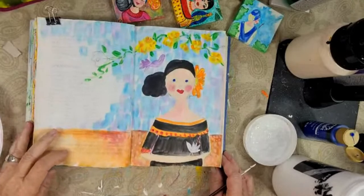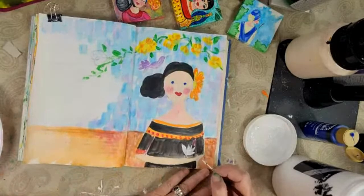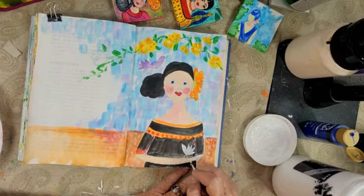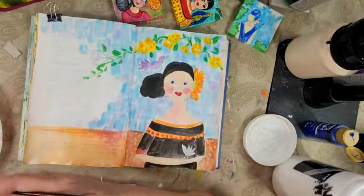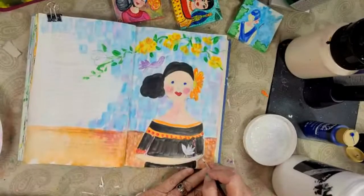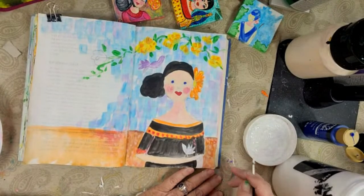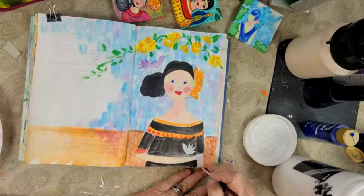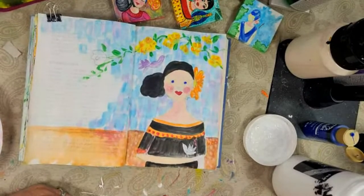So that's where I'm going to put my other bird. Now I got to do something with this arm right here. So this right here is her hand coming over in front of her. This one I'm just going to have going down. So I'm going to gesso out that color right there so I can go on down with her arm right there. Gesso is our friend.